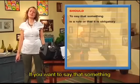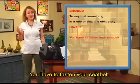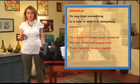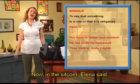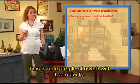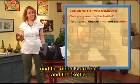If you want to say that something is a rule or that it is obligatory, you have to. You have to fasten your seatbelt. He has to do his homework. They have to study English. Yes, it's obligatory. Now, in the sitcom, Elena said, "Can you pass me the kettle?" This is an example of a verb with two objects. In this case, the verb is to pass, and the objects are me and the kettle.